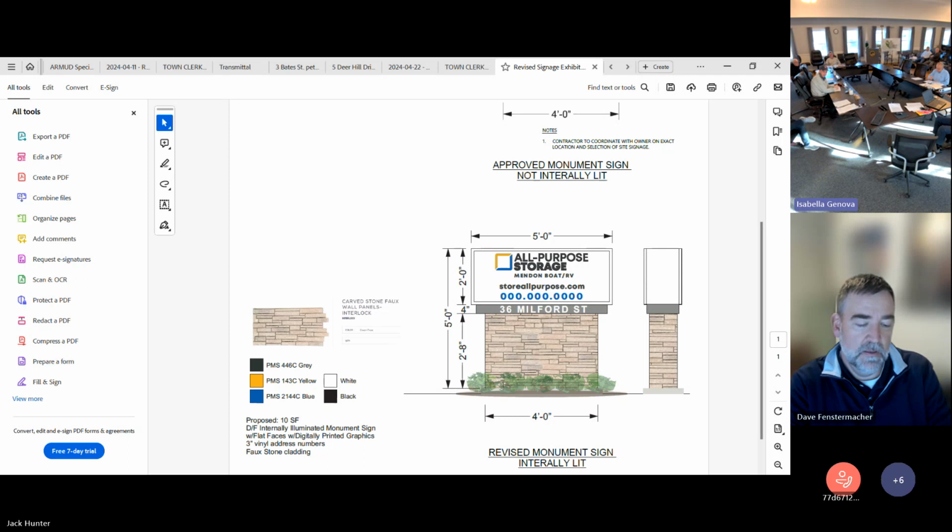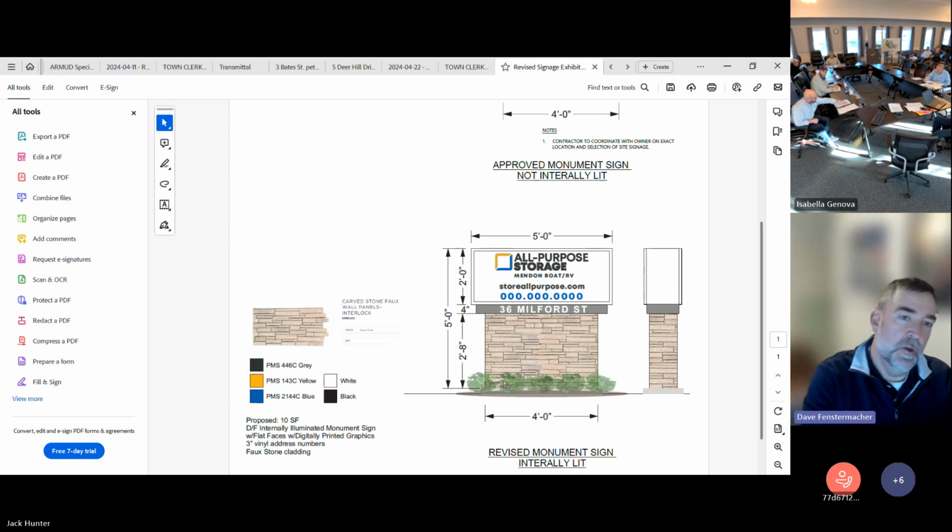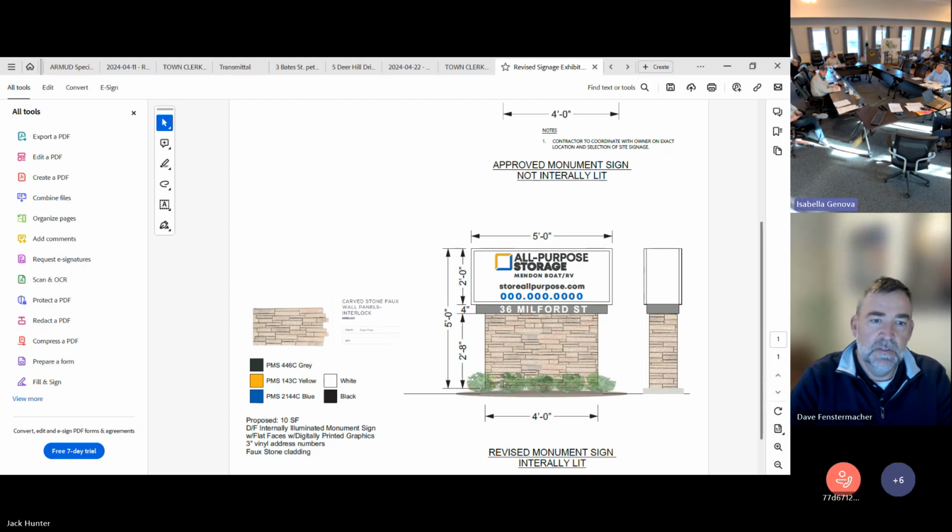Obviously we want to be cautious of the neighbors. We've got enough lights in that district, lighting up the residential area. Ideally, when they're not open or at a certain time at night, there'd be some restrictions on the timing of it. What are the business hours? It's around the clock, right? 24 hours? Yeah, I guess they get access.